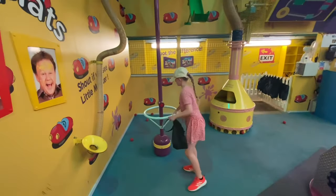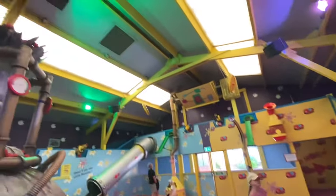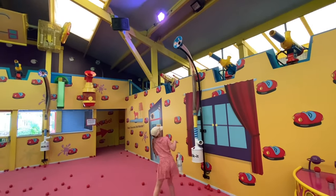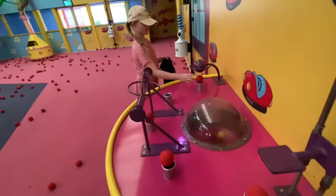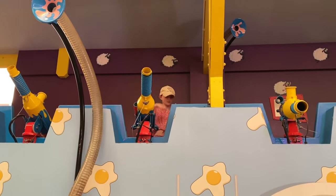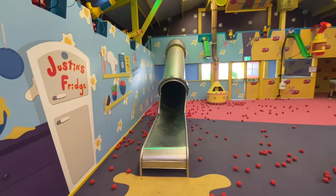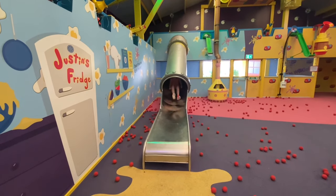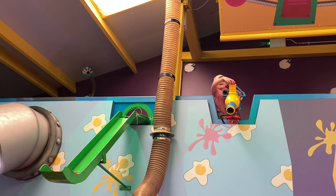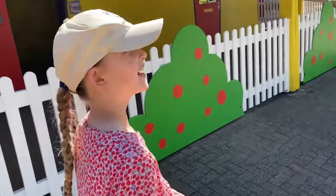Cool. Whoa! Try and shoot at me. Oh, you can't. Here she comes. Down the slide. Woo! So we just came out of Justin's house. That was cool. How did you find it, Ollie? Yeah. Really fun.